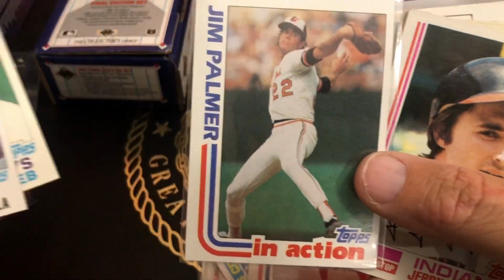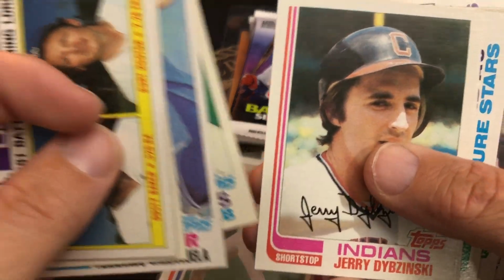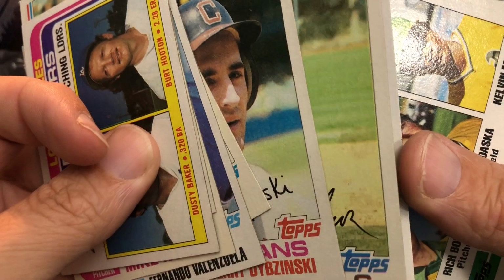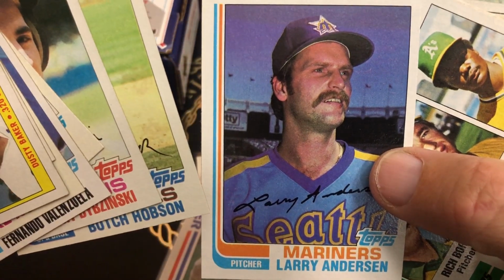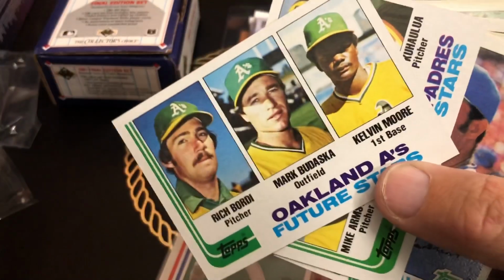And there's a Jim Palmer in action. Definitely a nice Palmer. Somebody I don't have a lot of cards of right now. Being an Orioles fan, you know, I'm stopping at the Ripken rookie year, but not many Palmer years past that.